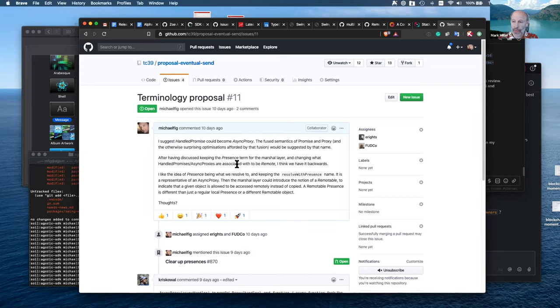And then a remotable thing would be an object with methods that is stationary, where the object itself remains where it is, and what is received elsewhere is a capability to remotely send messages to the original object at the original location. So the original remotable would be the object at its actual location with the actual methods. And then the, let's say, remote, which is what Michael is proposing, would be the thing that's created elsewhere out of this presence. Out of this presence object, it would be the Marshall layer that uses the handled promise layer to turn a presence into a remote.